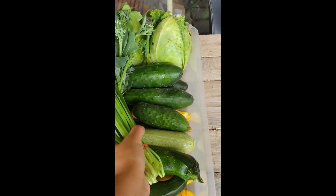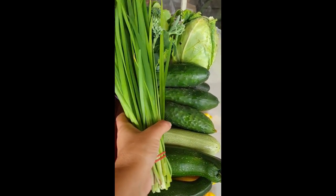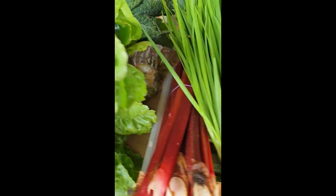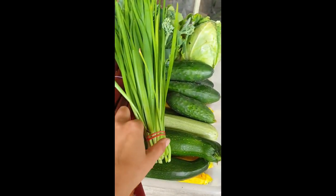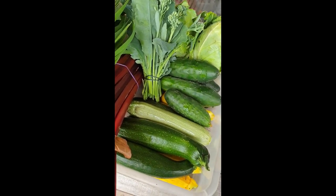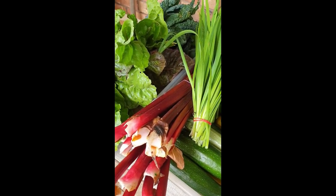So there's none ready there today, but hopefully soon, there's heaps of flowers and then we can make some pickles. So there it is, a nice big box of veggies. Not too much variety this week. I'm not sure what happened, but there's a lot of veg there. And so this is $20 for quite a bit in there, quite heavy.